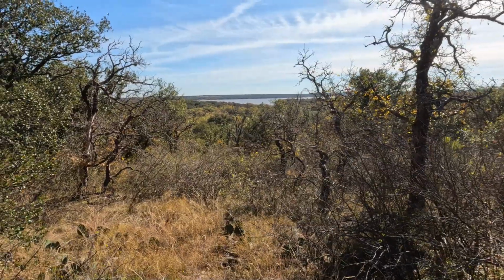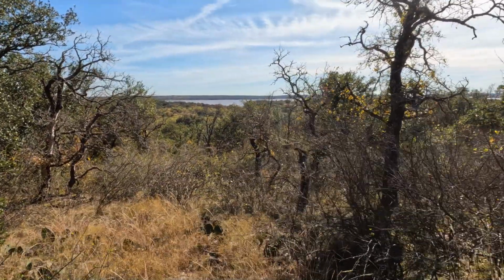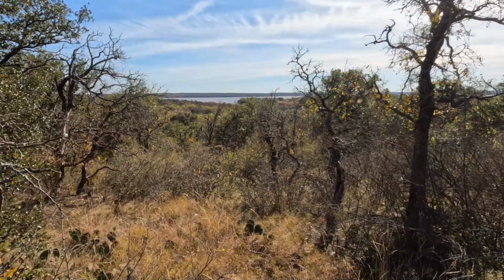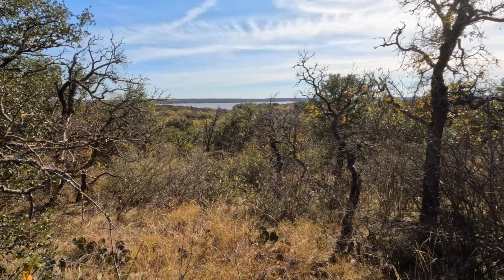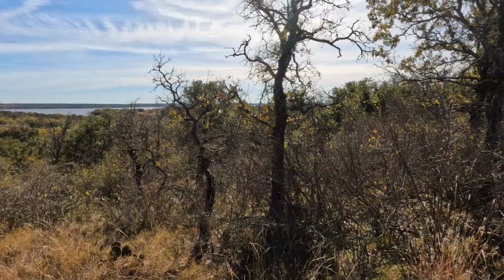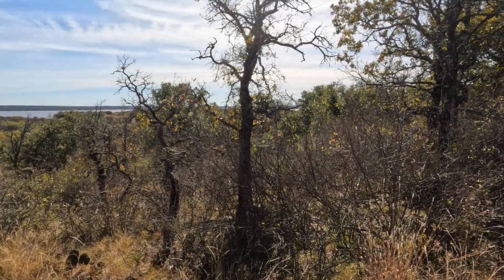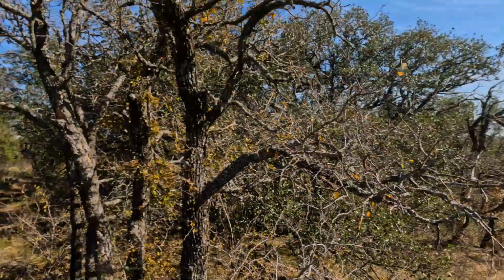Look at that view. I mean, it is gorgeous. Lots of beautiful, clear looking water. There's some houses that way, but my main focus is that lake. Look at that. Thought I would share with you.